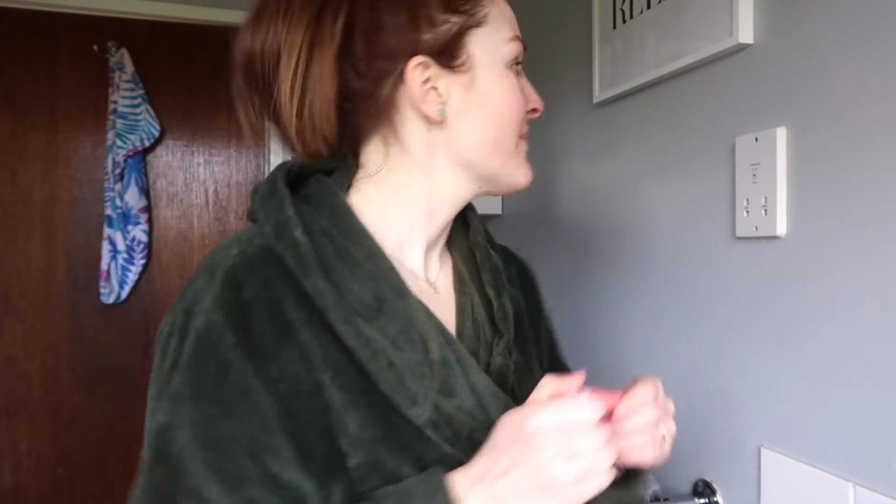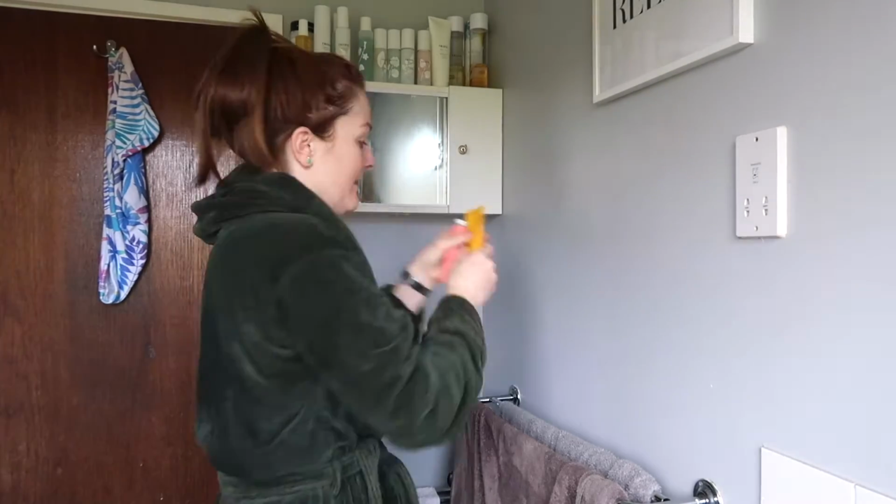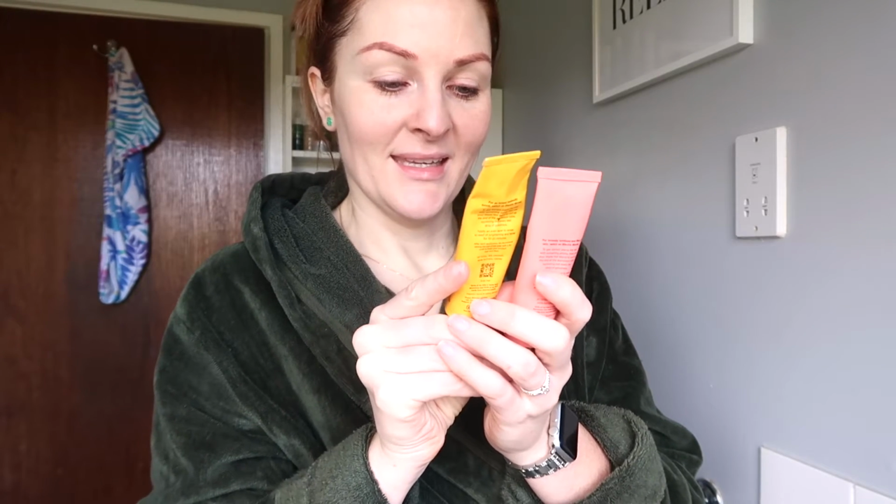Still smells fruity, still smells starbursty like the yellow one. So yeah, basically that's the old one, this is our new one. Still Electric Bloom, still brightening, tightening, and yeah, love it.